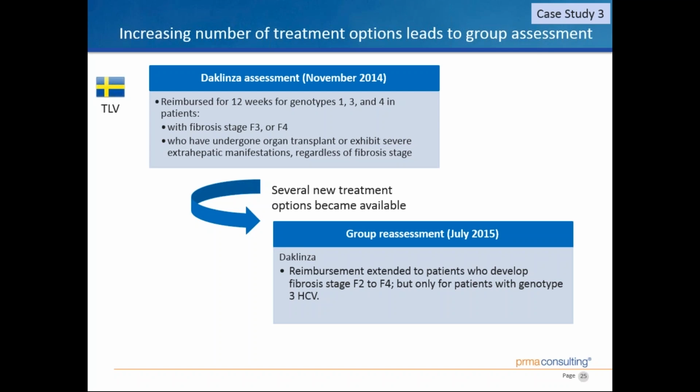In 2014 to 15, 5 new DAAs were assessed individually. We've taken Daklinza as an example, which was limited to the F3, F4 severe fibrosis patient population in genotypes 1, 3 and 4. A group reassessment extended reimbursement to the less severe patients with fibrosis stage 2. However, this extension was only seen in genotype 3.